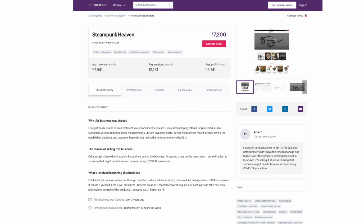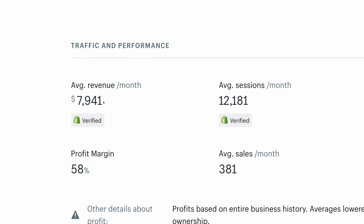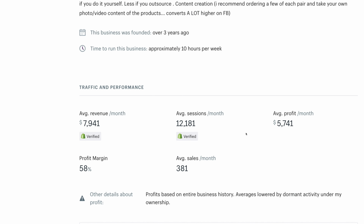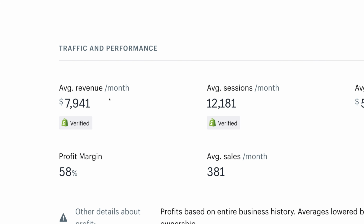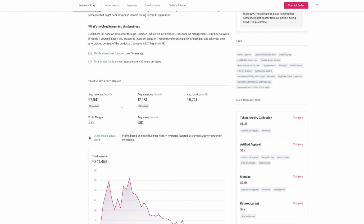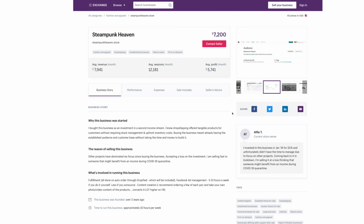So you can see here that if we take a look at this, this store is making $7,900 in revenue per month, and they're getting 12,000 unique users per month. And their profit margin is at a very high 60%. So their average profit per month is $5,700 with 381 sales per month. Now, this is Shopify verified data, so you can't sort of spoof this, and they even list out expenses here. So this is a great way to find products, find stores, and even find marketing strategies.